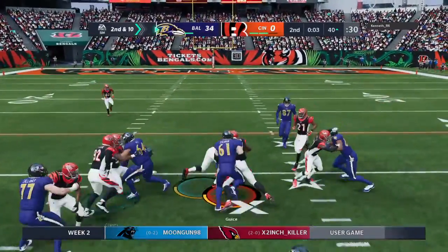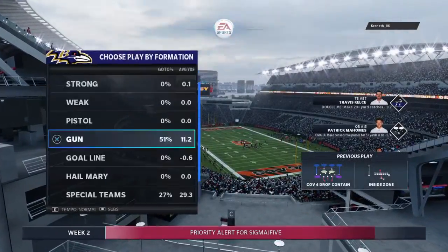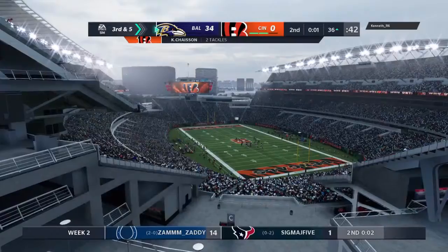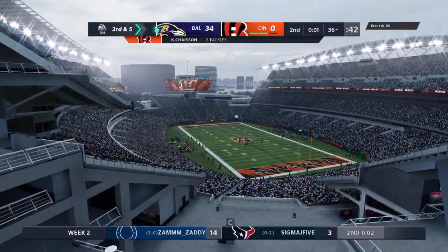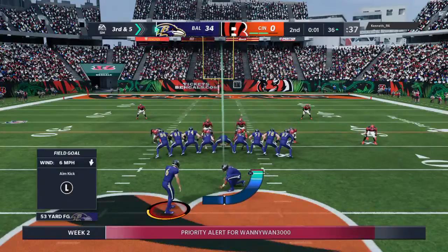Shotgun handoff now to Geis, and here he'll be brought down a little shy of the 35 at the 36. And with just 1 second remaining in the first half, they'll call the timeout. So with 1 second left in the half, on is the field goal unit.